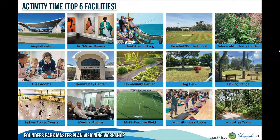And then performances, multi-purpose rooms, multi-use trails, the driving ranges, and multi-purpose fields, among others. So these highlighted are some of the facilities, not necessarily that some of them we do have, some of them we don't have. So this is an opportunity for you to share those desires. And what you're gonna do, so you'll get to pick the top 5 activities and the top 5 facilities, okay? So some highlighted are even some indoor sport courts, more multi-purpose rooms, a butterfly garden or any community garden opportunities that we might have. We do have a dog park, more multi-use trails if that's something that you would like to see even more of.